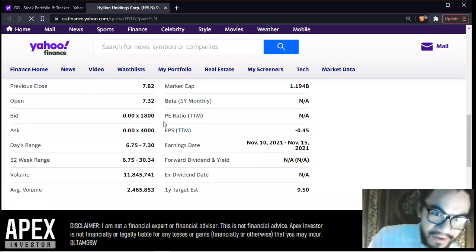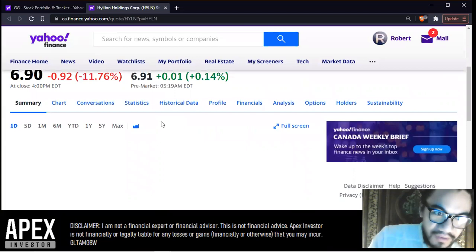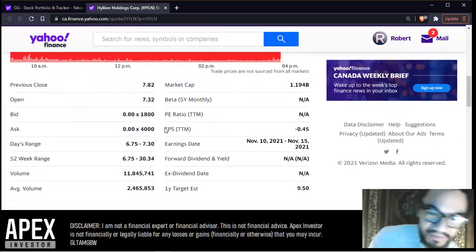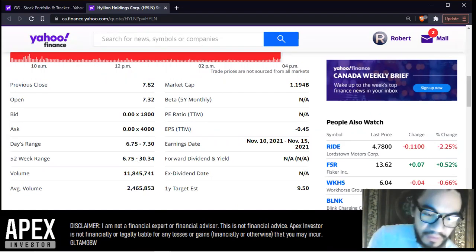Today, they were negative 11.7%, just about 12%, down almost $1 to 6.90. They were trading between 6.75 and 7.30, and their 52-week range is right at the bottom, 6.75 to $30. So at minimum, I think this could go to at least 13, at least double. The volume was 11.8 million, way above the average, and it looks to be leaning towards oversold territory.